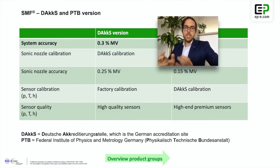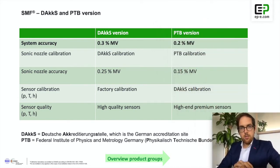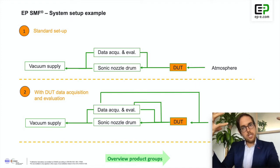The accuracy is between 0.3 or 0.2%. It depends on your demand. We can either supply it as the PTB version, which is the most precise version, or the DAX version. And here you can see the setup of the system. We can have it either as a standard setup or with a full data acquisition.